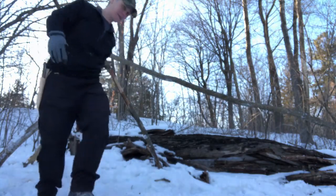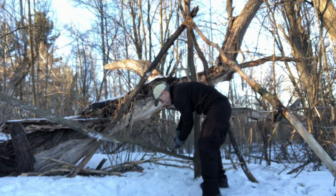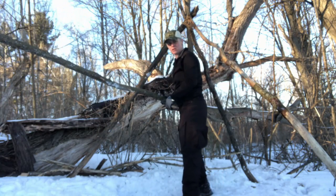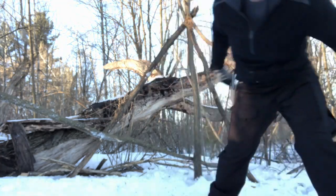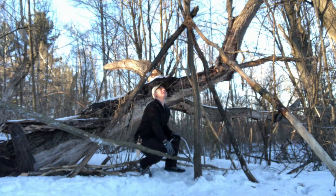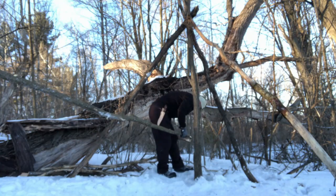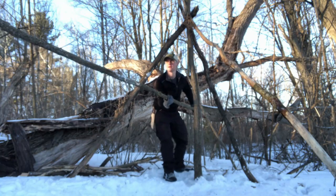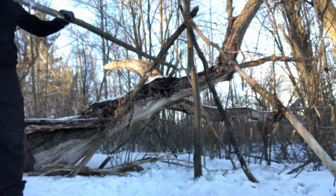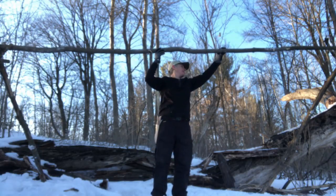All right, now see how much I need to cut off the other end. All right. Oh, not too much. It was a good cut that I did. Cut it off right about here. There we go. A little farther. This way a little bit. All right. Let's see.